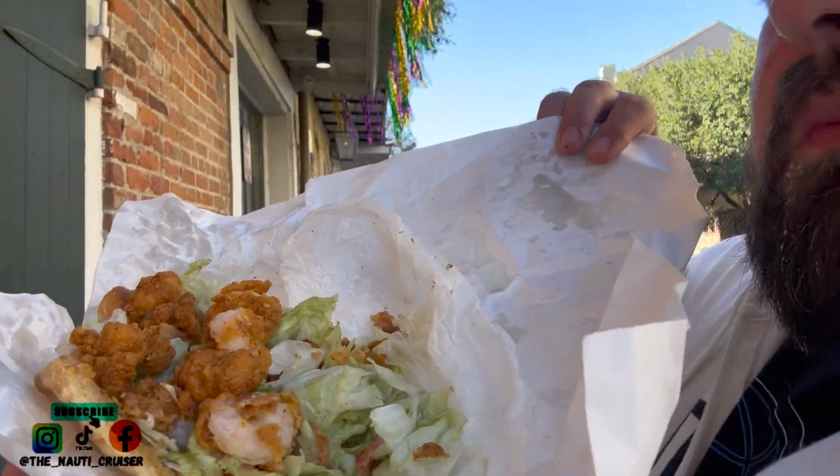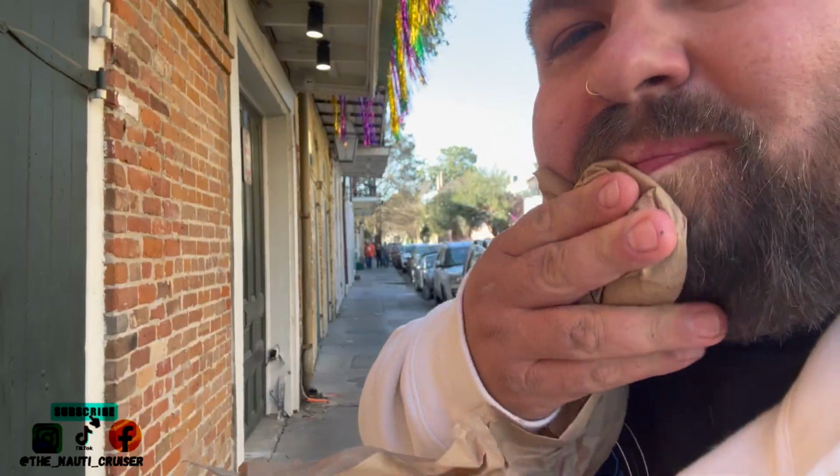It's delicious. Full of flavor, full of spice. Shrimp is nice and spicy. But I promise you, there's no pretty way to eat this. If your hotel's local, get it, take it back to your hotel. Because trying to eat it on the street, it's not gonna work.